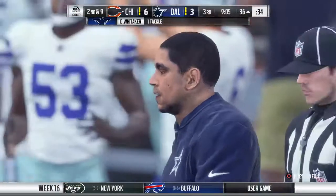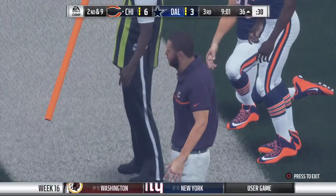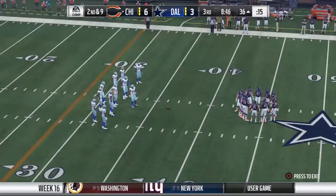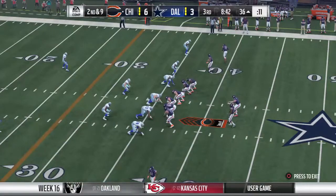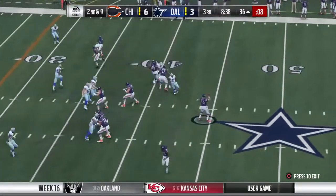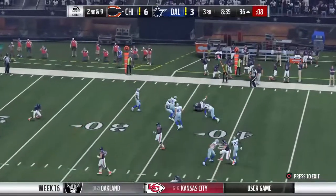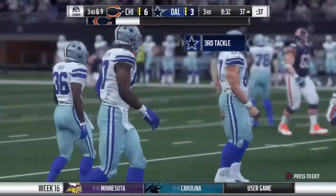Nice job by that defensive front there to hold him to a short gain on 1st down. Well played, I must say. Yeah, only getting 1 yard. There was no room to run. See if they stay on the ground for 2nd down. From the gun, it's Trubisky. Quick hitter here, it's complete. No gain that time on the completion, and it'll be third down.